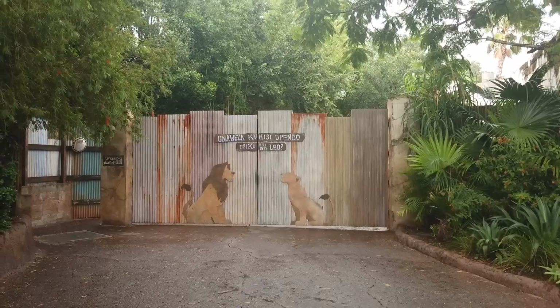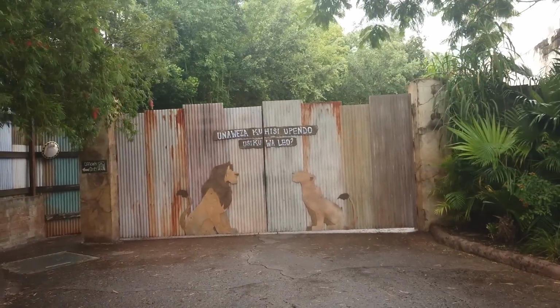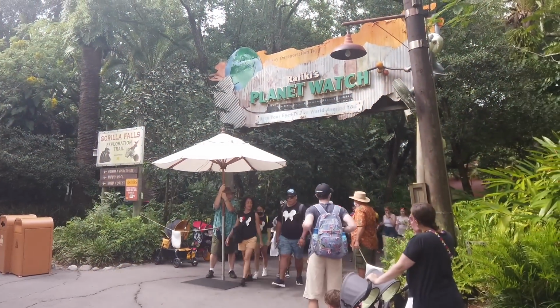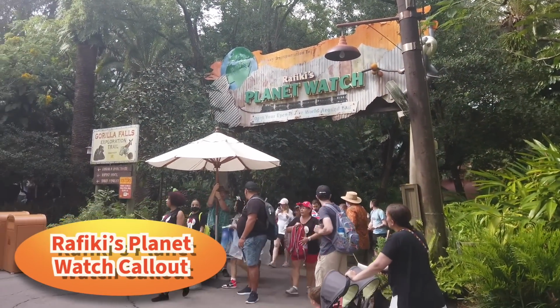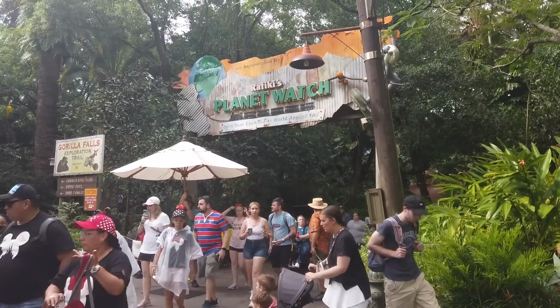Speaking of the train, something might look a little familiar up here. Quick detour, this is the Lion King Wall, a great place for pictures. And we'll follow the signs for train service to another attraction that is technically in Africa. This is the Wildlife Express train that will take you to Rafiki's Planet Watch. No, we're not going to ride the train today because we did in my Rafiki's Planet Watch tour. And yes, that is a whole another land that you can only access by train. So if you want to learn more about that, go ahead and watch my tour of Rafiki's Planet Watch.